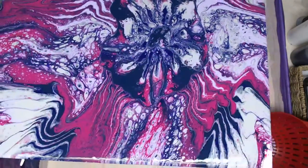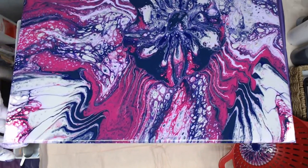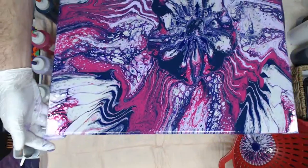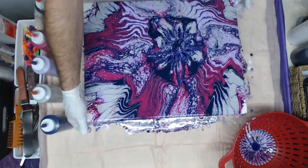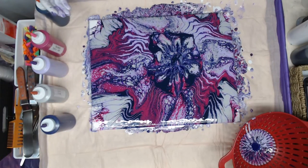Careful. Yeah, sorry about that, guys. This autofocus camera. Got some crazy cell action in there. He used four colors, well, five colors. Yes, on a white base.